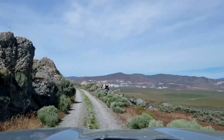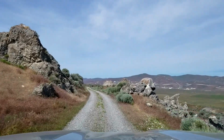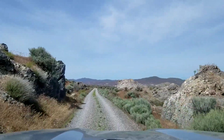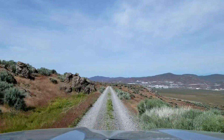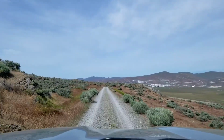I'm not going to go to the actual Promontory point, the meeting of the railroad. I was actually there 2 years ago, and I'm not going to take the time out to go back because obviously it hasn't changed. But I'll put a link to it in case anybody's curious. You can check it out.